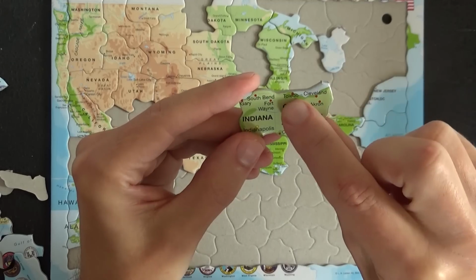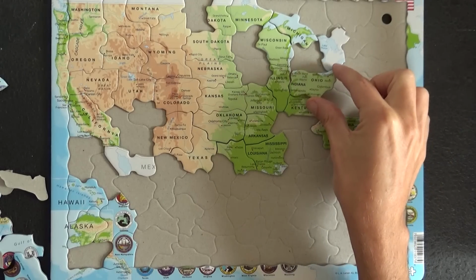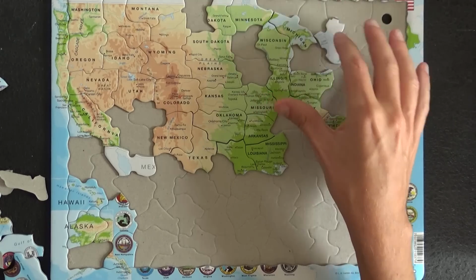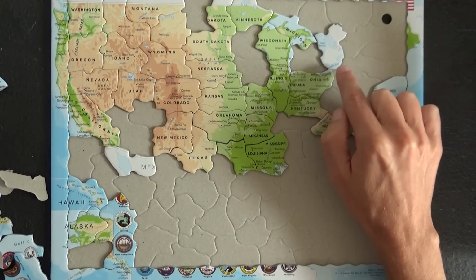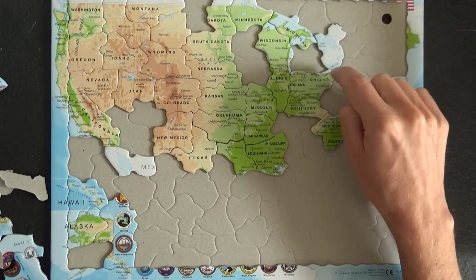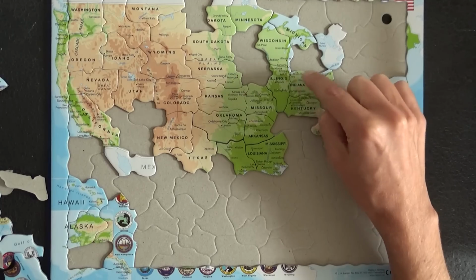No, Lake Michigan is, let's see, here it should be. The lake is probably Lake Erie, that is already here, between Ontario and the US. So this is actually Lake Michigan, I think, on the other part of the piece.